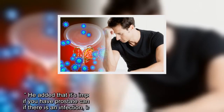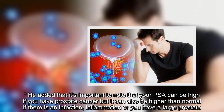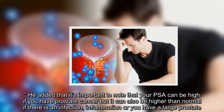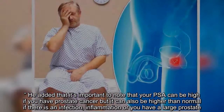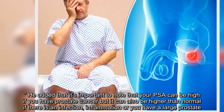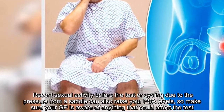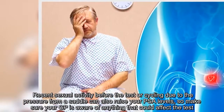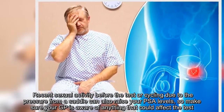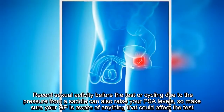He added that it's important to note that your PSA can be high if you have prostate cancer, but it can also be higher than normal if there is an infection, inflammation, or you have a large prostate. Recent sexual activity before the test or cycling due to the pressure from a saddle can also raise your PSA levels, so make sure your GP is aware of anything that could affect the test.